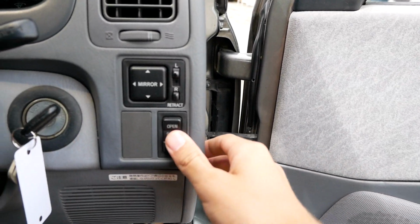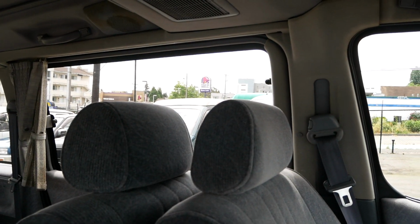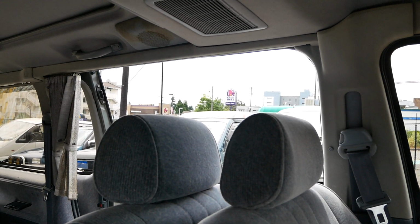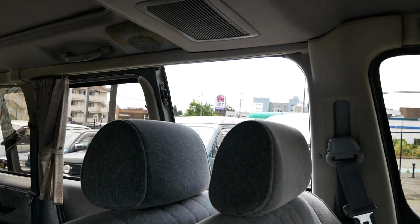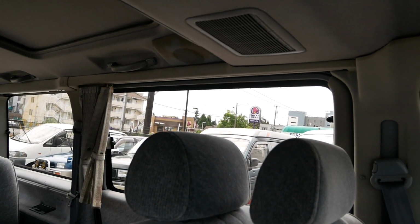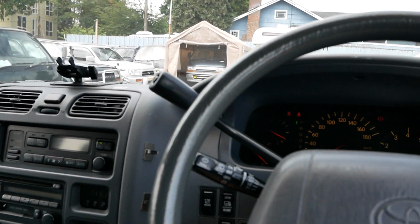And then you also have the factory power sliding side door. So press the button here, that will open all the way on its own. And then press close, it'll close halfway. Click it again, that's a safety feature. And then it shuts and slams.